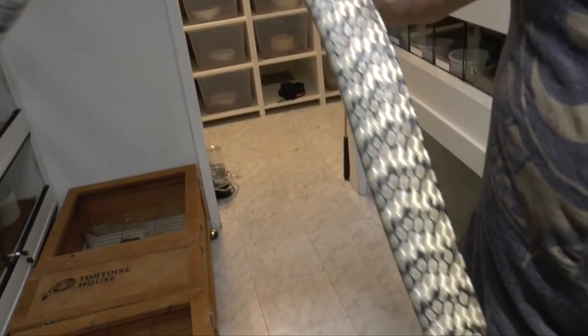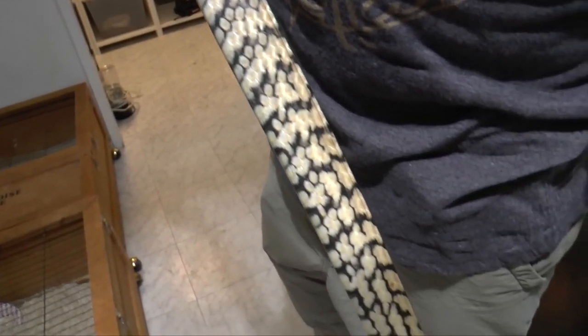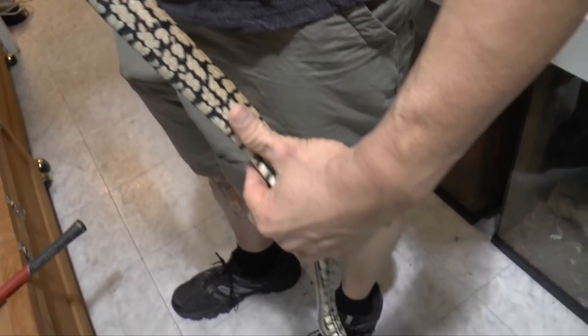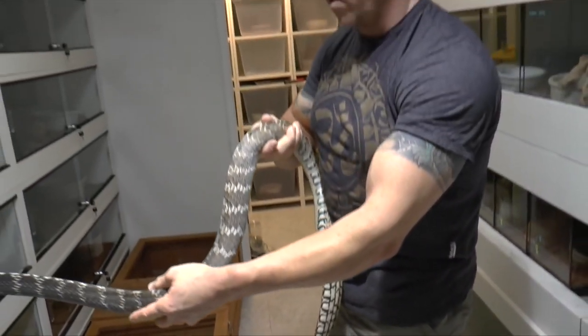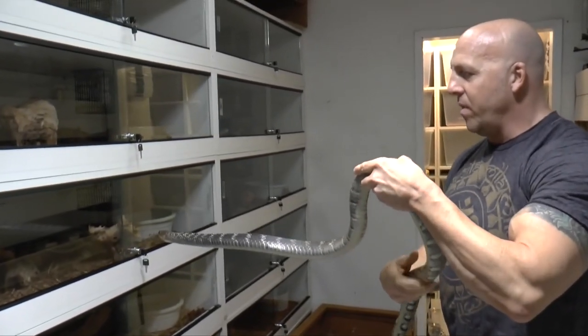So determining gender was quite different. You know, in most snake species, males are going to probe to a depth of like 9 to 15 subcaudals, and females maybe like 3 to 8. On average, it's different per species. These particular snakes, our females were probing at 9 to 10 subcaudals and our males at 15 to more than 20.